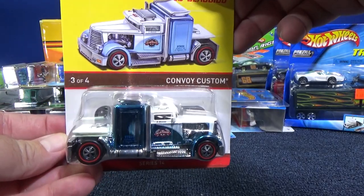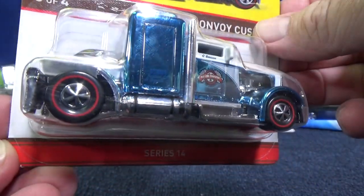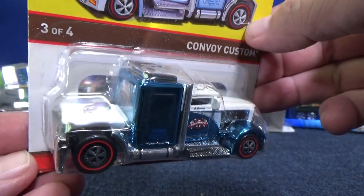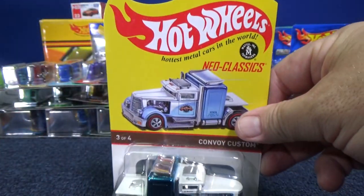Here's a truck, Convoy Custom. I have this one already, but because it is plastic tired, there's more Convoy Customs with real rider tires. I'll pick up another one because I'll use it for downhill racing. This way I have a backup in case it gets messed up. This was an online release.